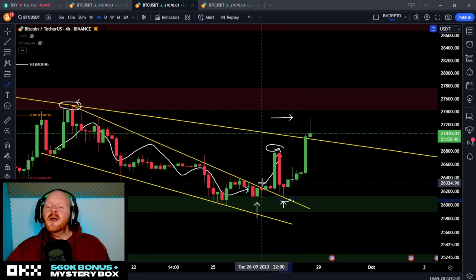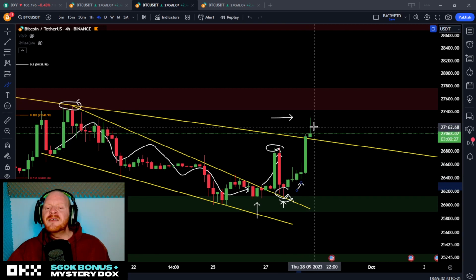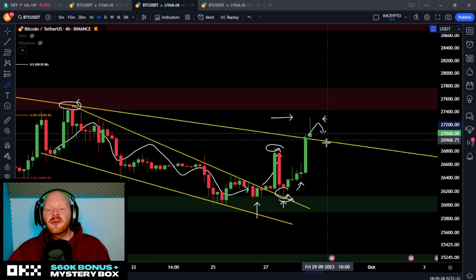Because yes, if you're going to trade this falling wedge, you don't enter the trade at the break of the trend line. No, you enter the trade at the perfect retest, and this would have been a perfect long all the way to the levels of $27,300.